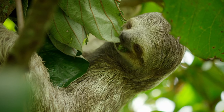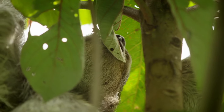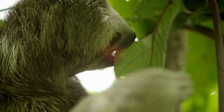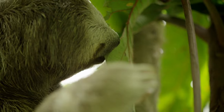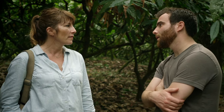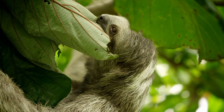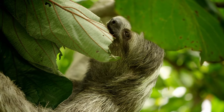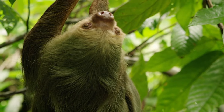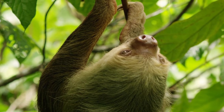By taking their time to go about their business, they burn fewer calories than any other mammal of similar size. The amount of energy a sloth needs to live on a day is really, really low. It's about 140 kilocalories per day. Wow, that's like the same as a packet of crisps. That's like nothing. The leaves that sloths prefer to eat have very little nutritional value. So by conserving energy, they are able to survive on tiny amounts of food each day.